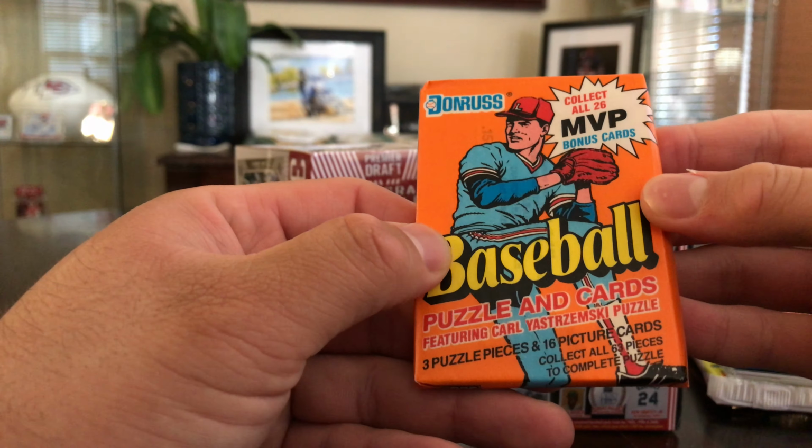Nice. The Holy Grail stick of gum from 1990. I was kidding. I used to love riding my bike down to the card store in my local neighborhood and buying these packs. I remember that when I was a kid. All right, so let's see, what do we got?